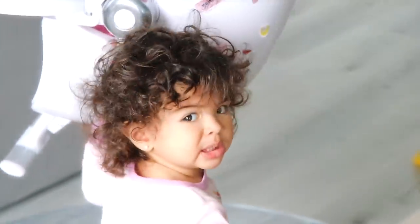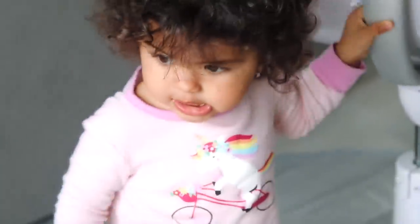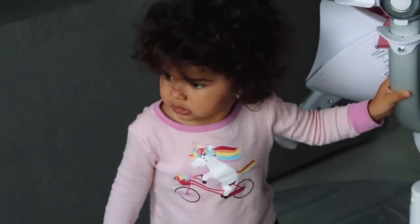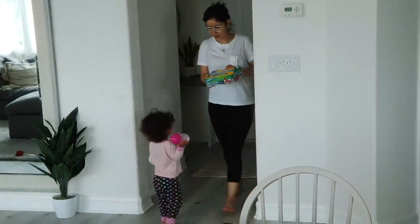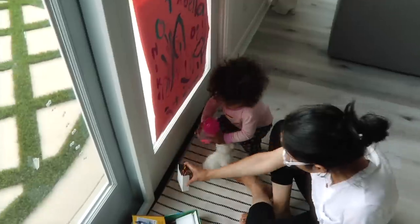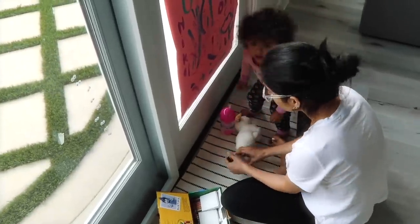Mama, you want a color? Can you show everybody where you color? I'll bring your crayons, okay? This is Abella's coloring station. Here, pick the color that you want.